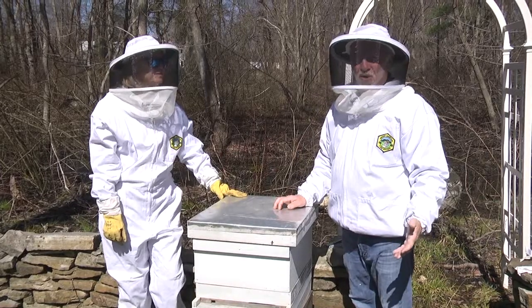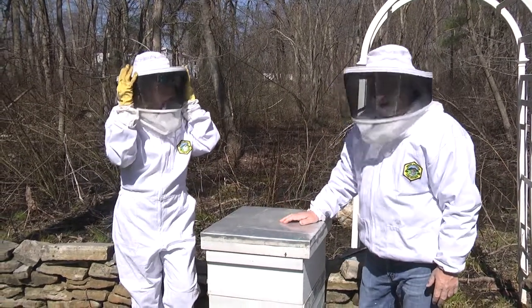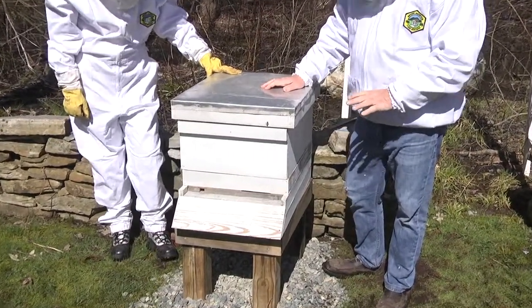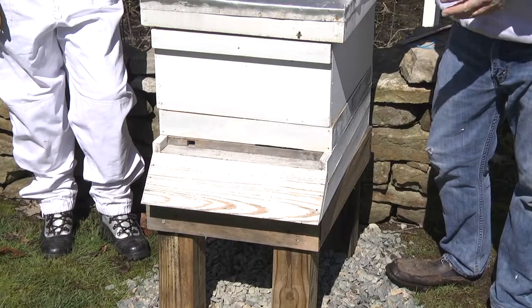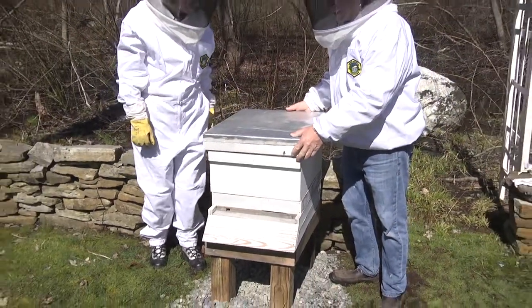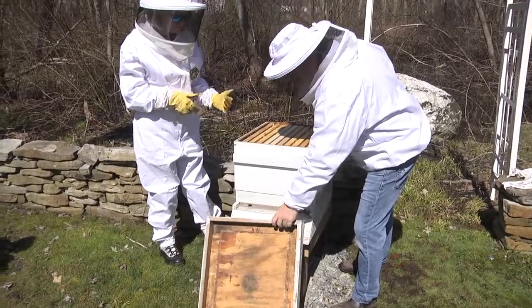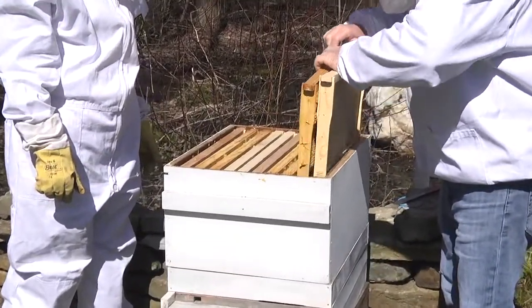As you can see, we've suited up and we're getting ready to install the package of bees in the hive. The hive is all ready. It's on a very level surface, and it's supported very strongly to take care of the weight that we hope will come later with the weight of the honey. What we're going to do is start by taking off the top cover, and we're going to take out 4 frames to make room for the bees.